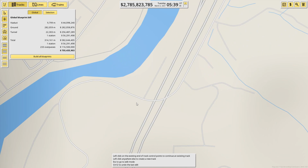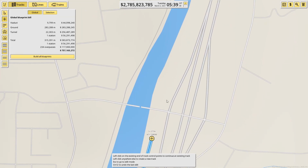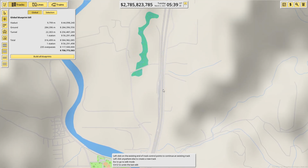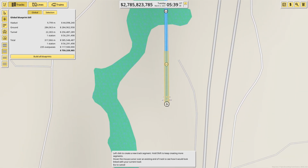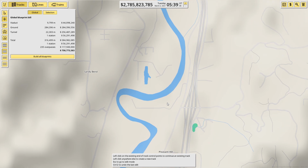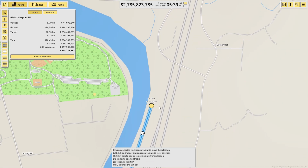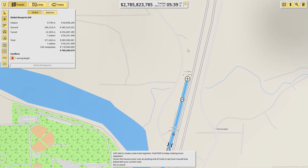Well, looks like we kind of have to go through here. Okay. This looks unfriendly, but is that like marshland? Oh, it says we can just build on it. Okay. Well, let's go ahead and get on the right side. There we go.